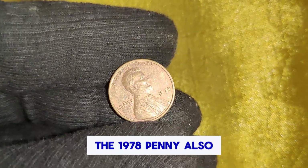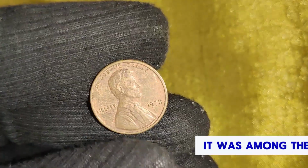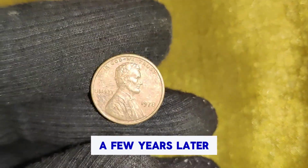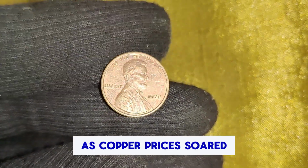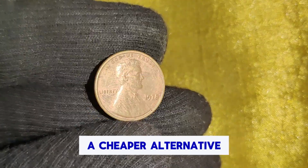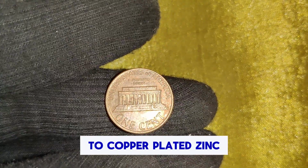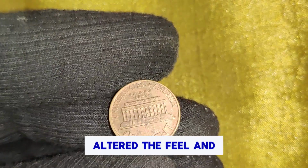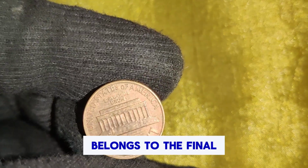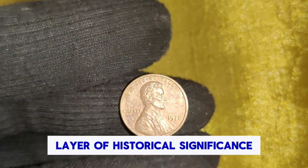Beyond its design, the 1978 penny also represents a pivotal moment in American coinage. It was among the last years before the dramatic shift in composition that would come just a few years later. As copper prices soared, the mint faced a difficult choice: continue producing pennies at a loss or find a cheaper alternative. By 1982, the decision was made to switch to copper-plated zinc, a change that forever altered the feel and character of the penny. The 1978 cent, therefore, belongs to the final era of true copper pennies, giving it an added layer of historical significance.